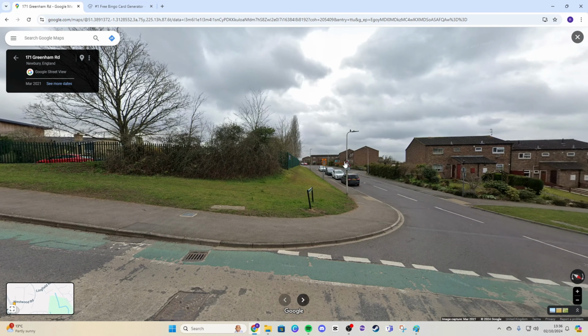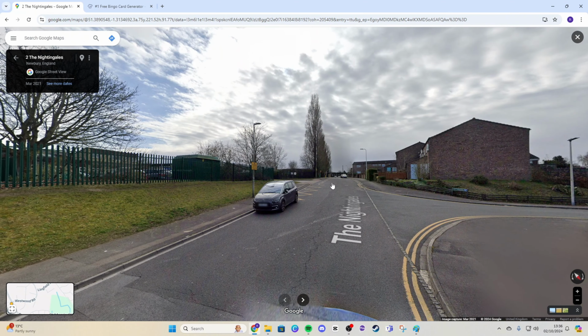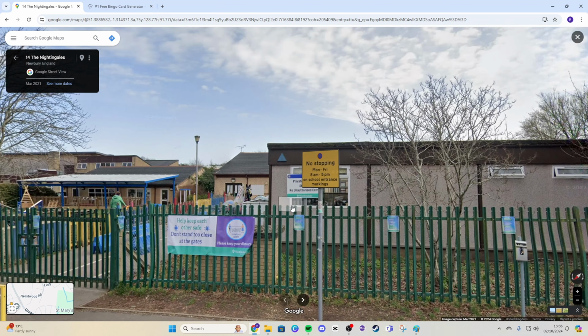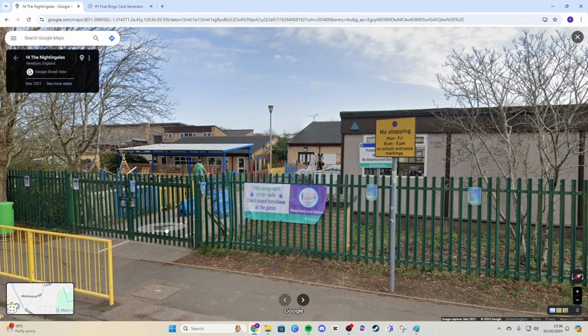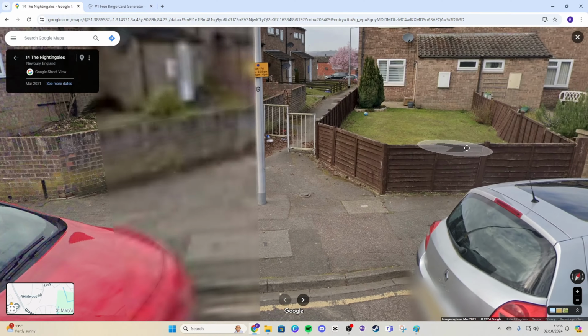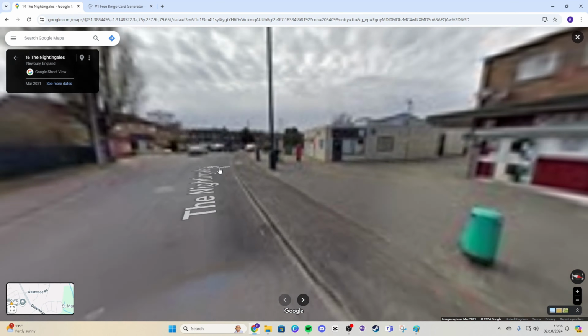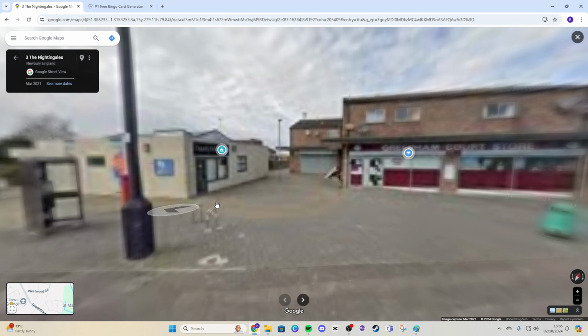Now, I know this place. This is my old primary school. My very old primary school. Year 6, I went to this school. I met a good friend of mine called Adam. Shout out to Adam. I still speak to him now. And that was the first time I ever met him.